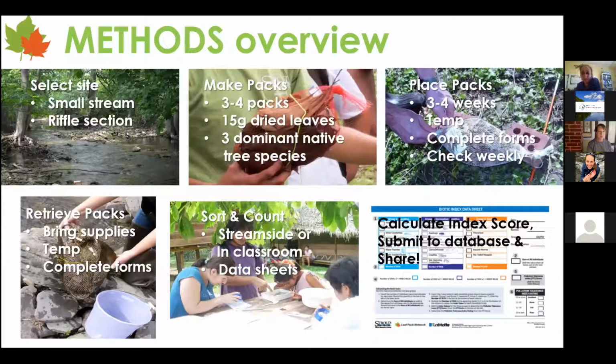Then you'll fill out that data sheet again. And you can probably submit the data to Pike County, and Devin and Rachel could enter it for you as well, or you can enter it yourself.